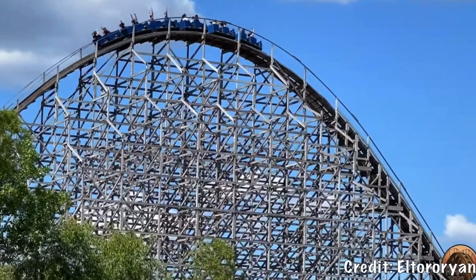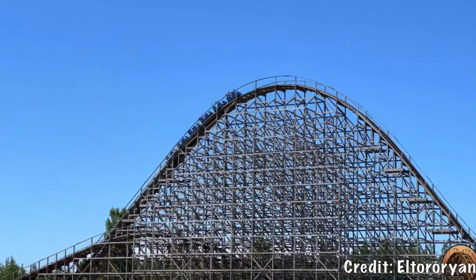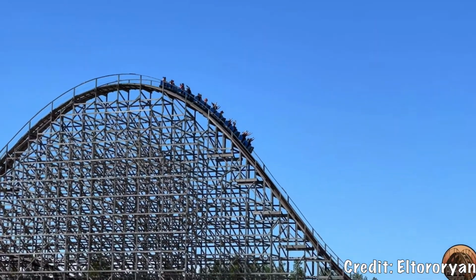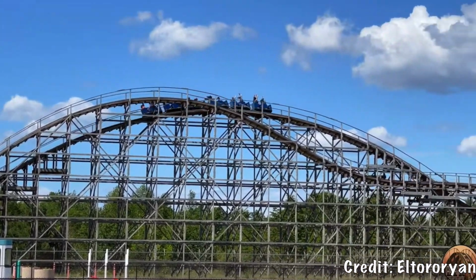Now, I have to mention in particular, the ride was a little rough at this point, especially at this section of the ride. Now, it's not too rough to bother me, but it was definitely rough enough to disappoint some other enthusiasts.